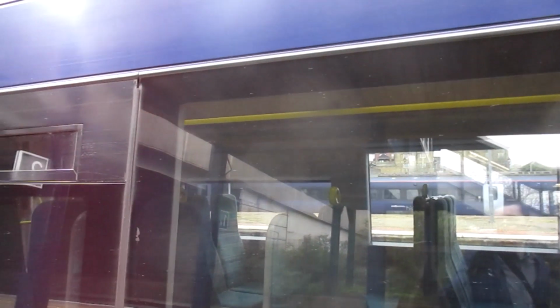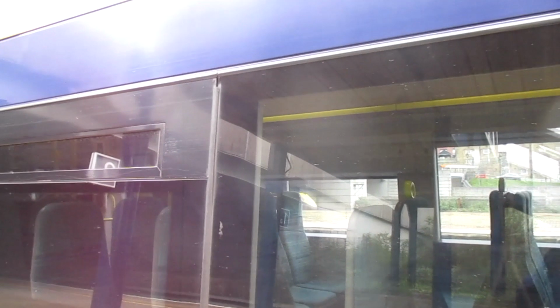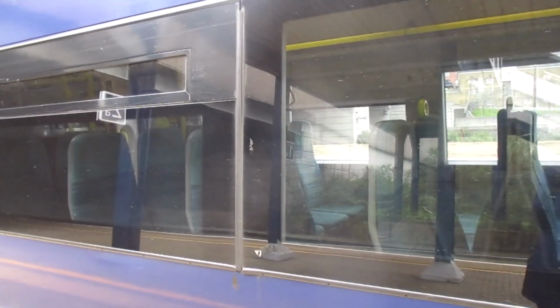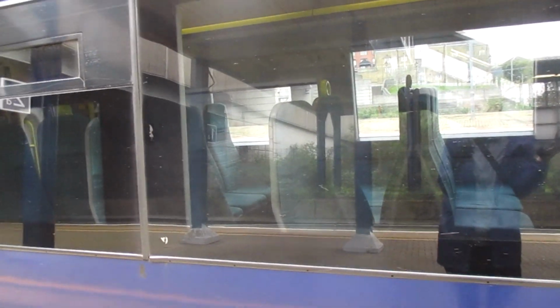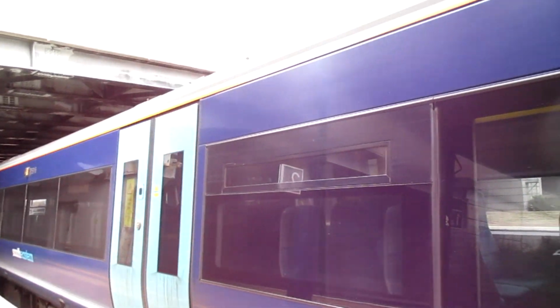Off goes the Southeastern High Speed Javelin, bound for London St Pancras. He's from Margate. 395013, and that is with the Hornby Visitor Sectors tag on it. Yeah, I've actually never noticed. Hornby's been doing them for a few years, when they designed it for the London 2012 Olympic Games.